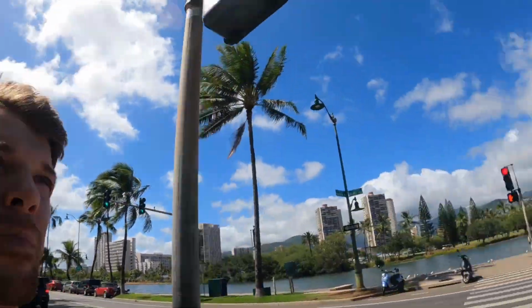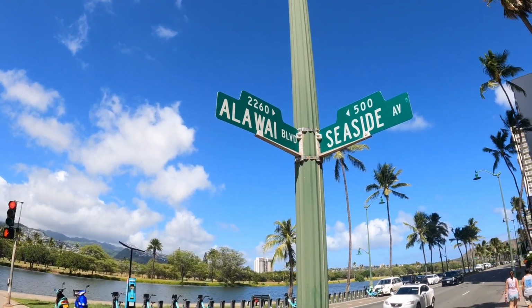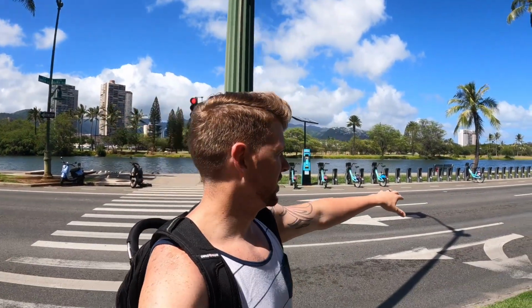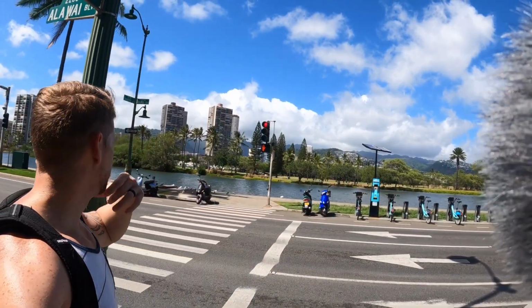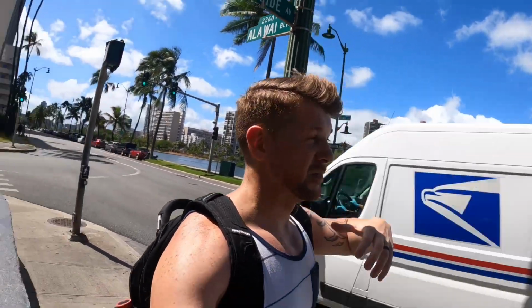Okay, getting there. All right, so we are at Alawai Boulevard and Seaside. Let me go ahead and show you. So behind me is what we got, the Alawai Canal. This is man-made, and originally, way back, it was made to basically filter all the rain and water from the mountains down, right? And it was actually sort of a failed experiment. I'm not gonna get into the detailed history of it. This is the Alawai Canal.